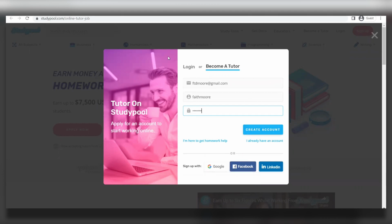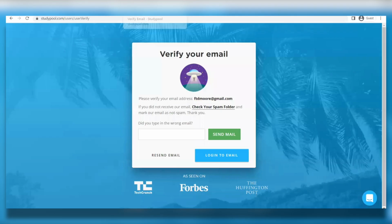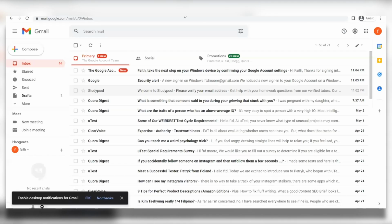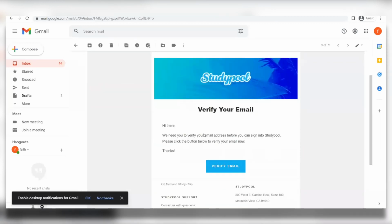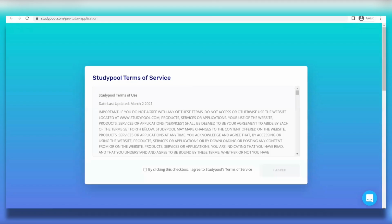As soon as you've created your account, you're going to be asked to verify your email address. So open up your email and look for an email like this. Click on it, click on verify email, and that's going to open up this tab where you're going to read StudyPool's terms of service. Then you're going to click this box to agree to those terms of service. Then hit I agree.